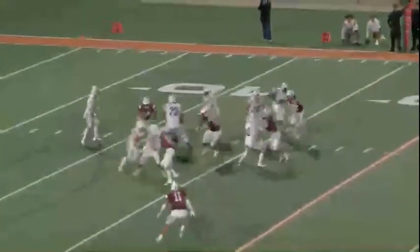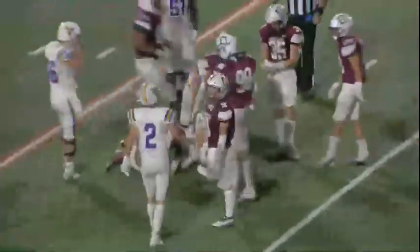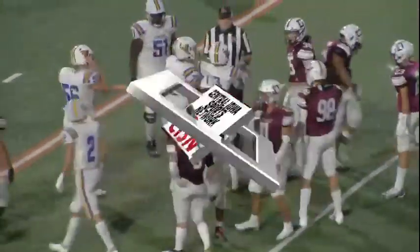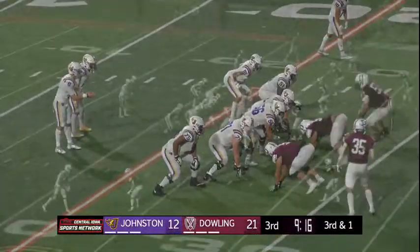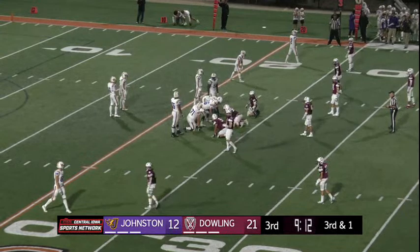They'll spot it. Gain of 9 there, Matt. Justice Williams comes up and makes the hit right before the first down, and a good run there by Tubbs as they make it third and short here. Give themselves a little better option here on third down.